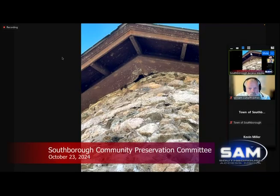The stonework itself and the mortar, and Bill, please correct me if I'm wrong here, but to my judgment, looks pretty sound. You know, again, but there is some minor work up there under the soffit that needs to be done. The soffits themselves, I think I said in my application, and I picked this up somehow in the wind, and I was mistaken.